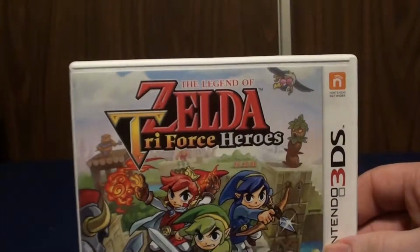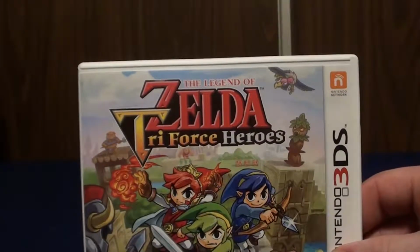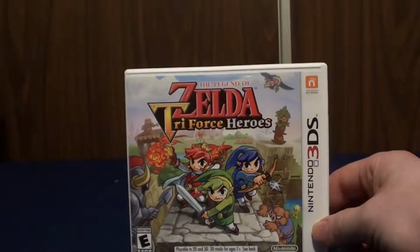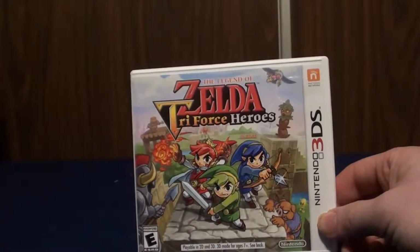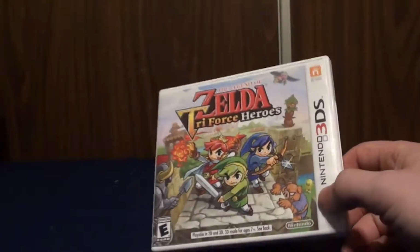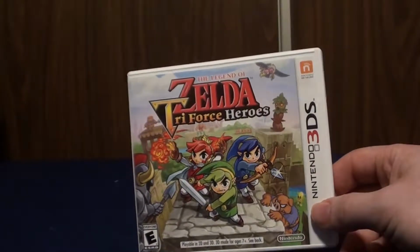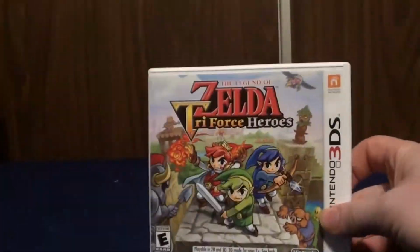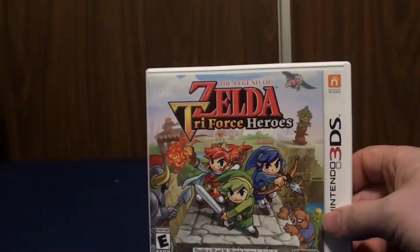Then we have two 3DS games. The first one will be really quick because we already have it. We just bought a second copy. It's Triforce Heroes. A friend of ours wanted to play, so she bought herself a copy so we could all play together, because I have my copy. So it's just a second copy of the same game so we can all play together and keep our unlocks and all that stuff. So we've been playing it a little bit. It's actually a lot more fun with more people.